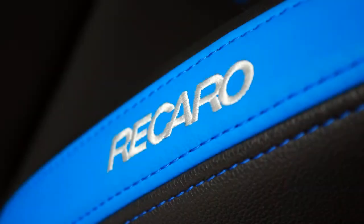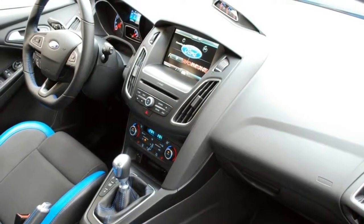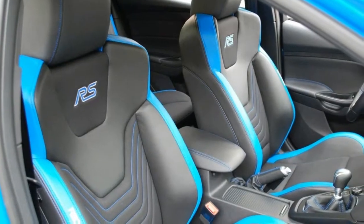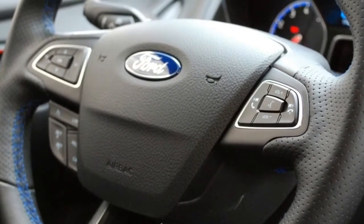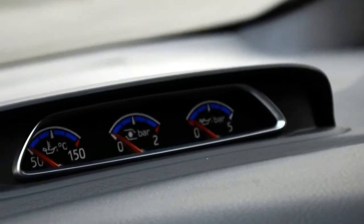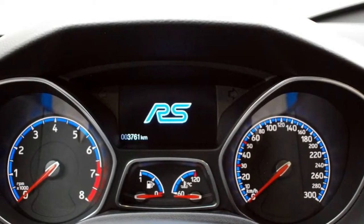By comparison, the new RS even looks a bit boring from some angles, but the specification sheet is a firecracker. The raw data is 345 horsepower at 6,000 revolutions per minute, up to 347 pound-feet of torque on overboost at 2,000 revolutions per minute. The top speed is 165 miles per hour, with 0 to 62 miles per hour coming up in 4.7 seconds. It's easy to position, it's easy to control, and it's fast.